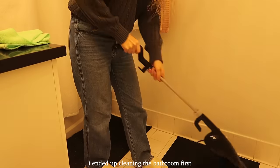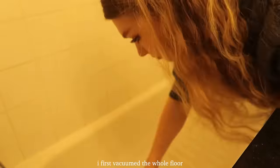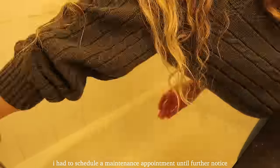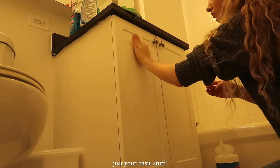I ended up cleaning the bathroom first. I realized I wanted to wash the bath mats and shower curtain with my wash. First vacuumed the whole floor and then cleaned the toilet and bathtub. The drain was so fogged I had to schedule a maintenance appointment until further notice. But then I cleaned the cabinets and sink along with the mirrors, just your basic stuff.